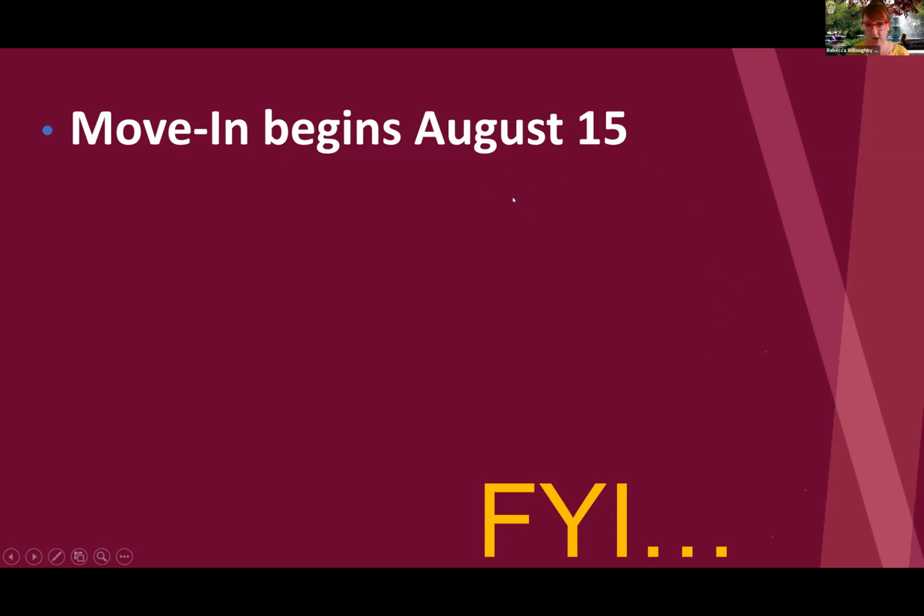So move-in begins August 15th, unless you are a Jumpstart student. Those students move in early, August 8th. So I just want to eliminate any confusion about that, but most students will be moving in on August 15th if you're not in any special programs. And throughout that week, we will be moving students in to various areas on campus. So watch your student email.